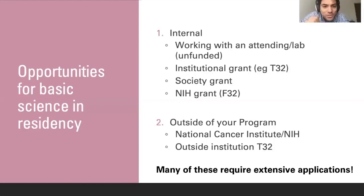Can I ask you a quick question? Yes. Sorry. Is this all for residents and for attendings? As a resident, do you have the opportunity to apply to these attending grants, or is it divided by attending grants, resident grants, and then other grants? How does that work?